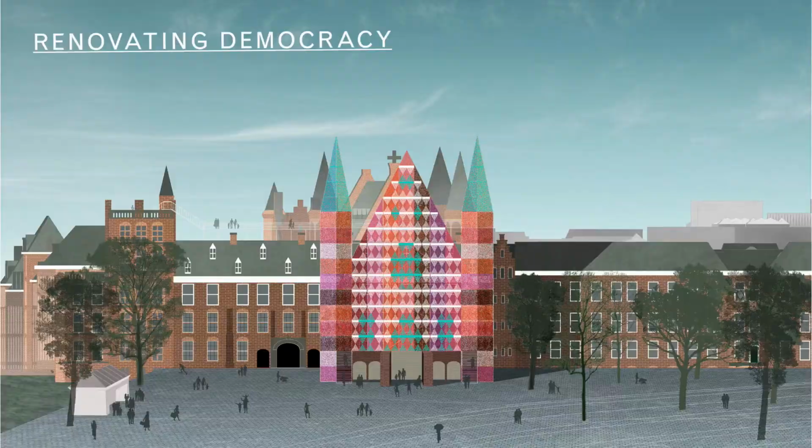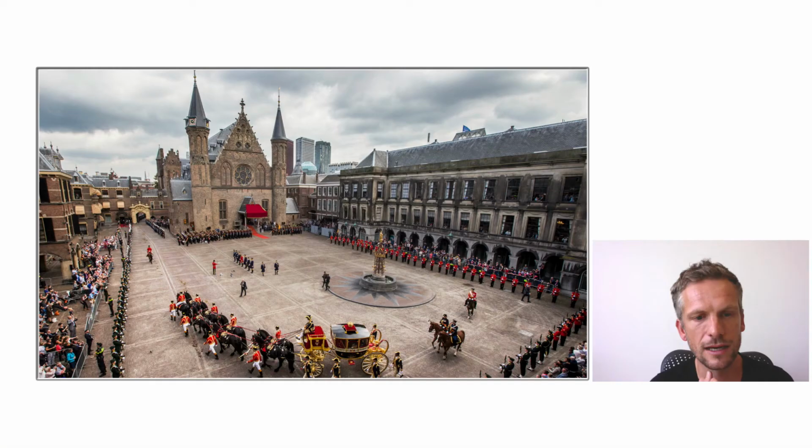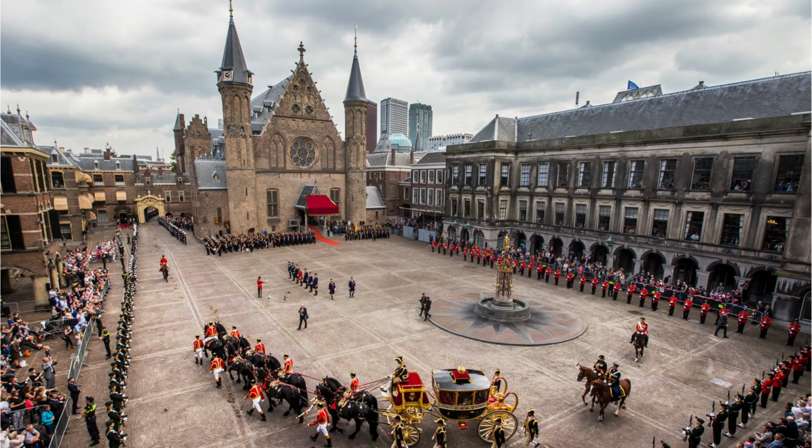And this is the last project we are working on, and this is for the future. It's really exciting, and I'd just like to show you a glimpse of what this will be, and hopefully this will happen next year. What you see here is our ministry in The Hague, this is the parliament, the Dutch parliament is based here, and it's one of the oldest parks in the Netherlands.